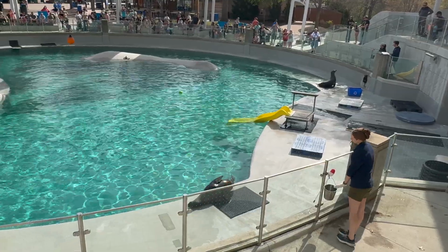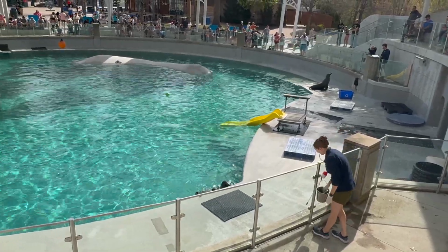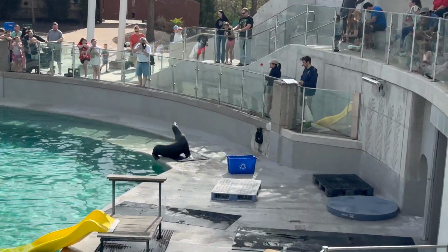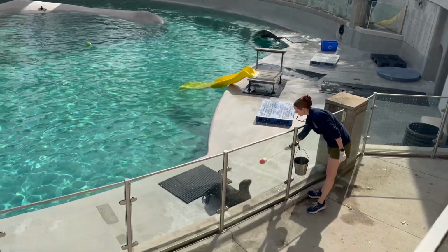Now, one of the first behaviors that Delilah, Pepper, and Luna learned when they arrived was targeting. Targeting, or touching a target with one of their body parts, allows the sea lions to learn more complex behaviors. Trainers use the target to direct the sea lions and provide clear communication as they shape and build behaviors.